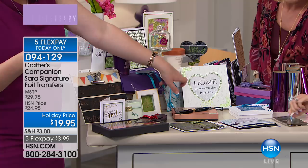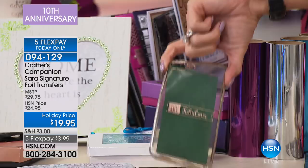Now, all of these, even onto photo frames. You even did the casing on your phone. All of these, onto acetate, onto vellum, so many different surfaces. As long as it's porous, it's going to take onto this.